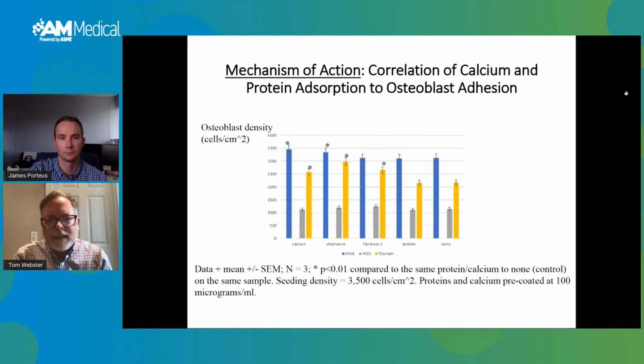So this is, I think, the last data slide that I'll show you that is correlating this increased adsorption of calcium that we're seeing, this increased protein absorption of vitronectin, fibronectin, and laminin, key proteins in your blood that promote bone growth if they absorb to an implant. And those osteoblast adhesion numbers are much greater when we pre-coat PEKK with these proteins and calcium. So again, correlating that if PEKK is absorbing more of those proteins, once they're absorbed, they're promoting bone cell attachment.